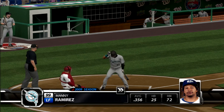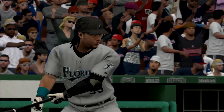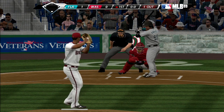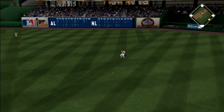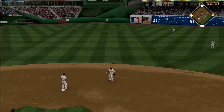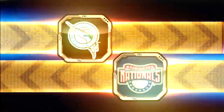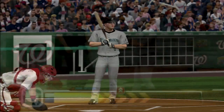Manny Ramirez will step in now as the National League's leading hitter coming in. Fastball, and he popped it up back into short right field. And that's going to fall. A base hit. Well, they set up inside and ran one in on him, but he gets good wood on it anyway. So a runner on first with one out now, and that'll bring in the powerful second baseman, Dan Uggla.